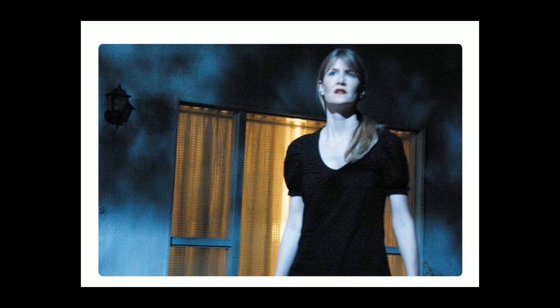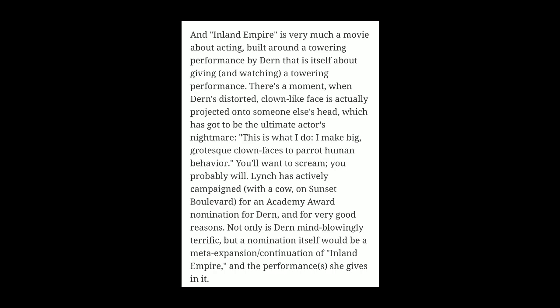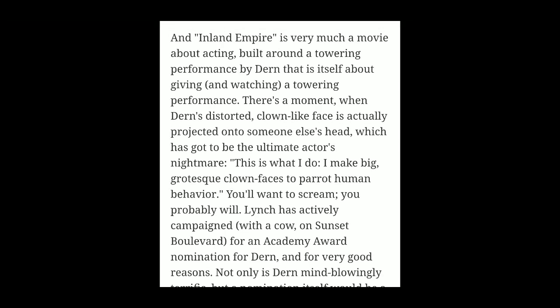And yeah, so let's just read this because I find this very interesting. This is something that pops into my mind every once in a while. It's from a review from Roger Ebert or whatever. Those people are probably fake personas. And Inland Empire is very much a movie about acting, built around a towering performance. Yeah, towering, by Dern, that is itself about giving and watching a towering performance. There's a moment when Dern's distorted clown-like face is actually projected onto someone else's head, which has got to be the ultimate actor's nightmare.